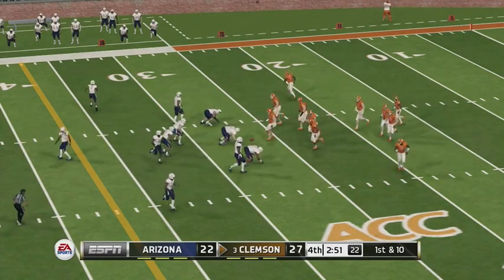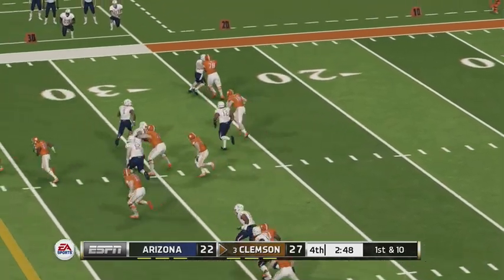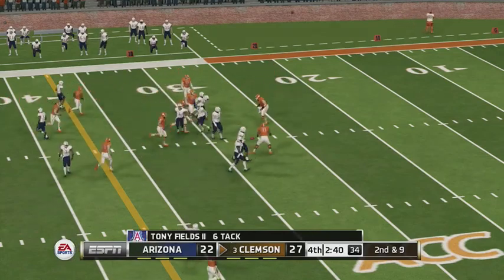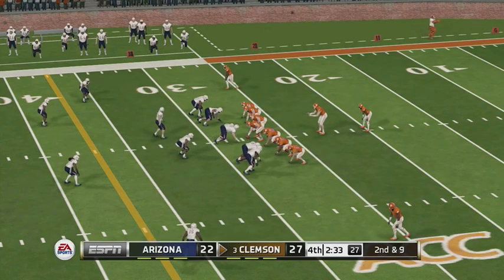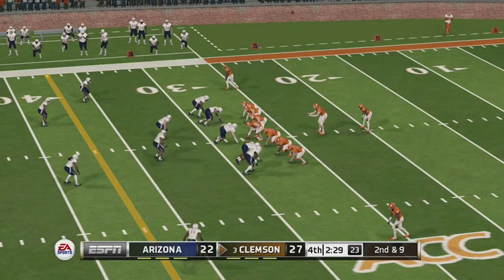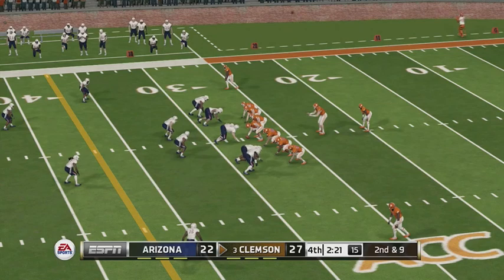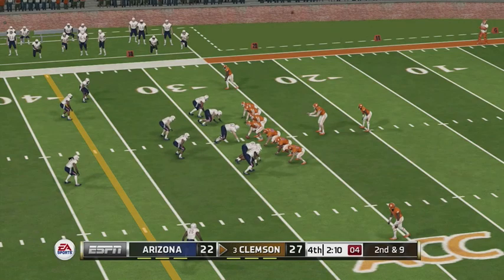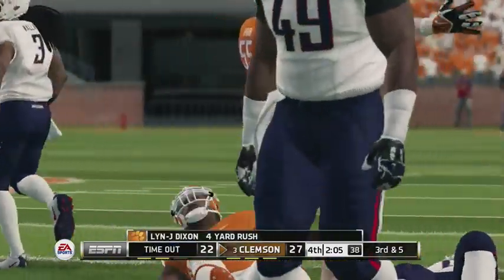The offense comes out to start this drive, and they're hoping for a better result as they threw a pick on their last possession. The first rule on offense is to take care of the football. These guys need to remember that on this drive. And he makes it out to about the 27-yard line. No gain on the play. That brings up second and nine. Runs right for a nice gain. Arizona's going to take their first time out of the half.